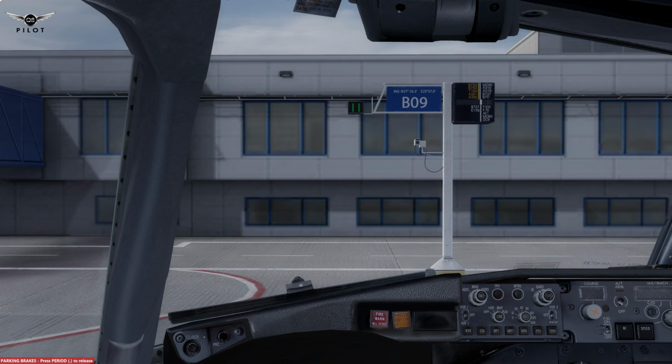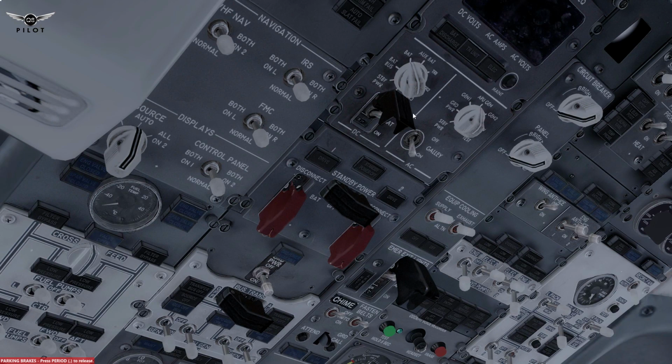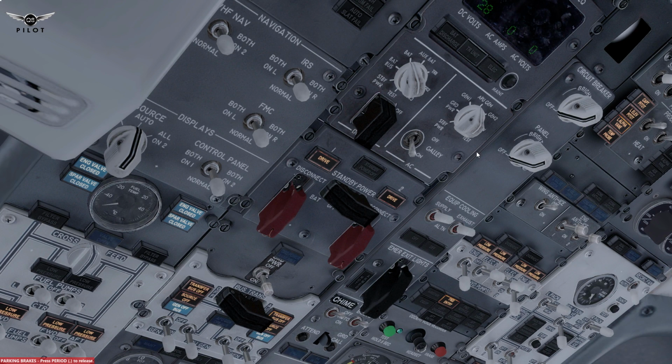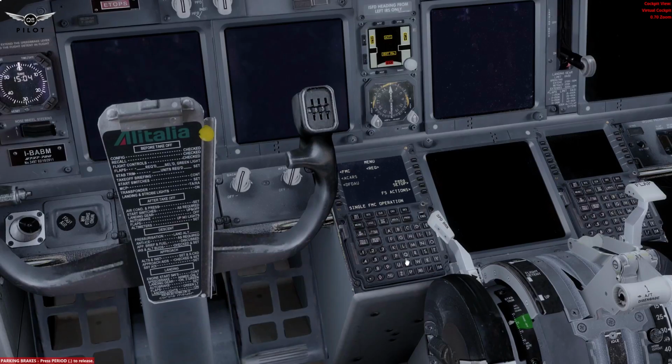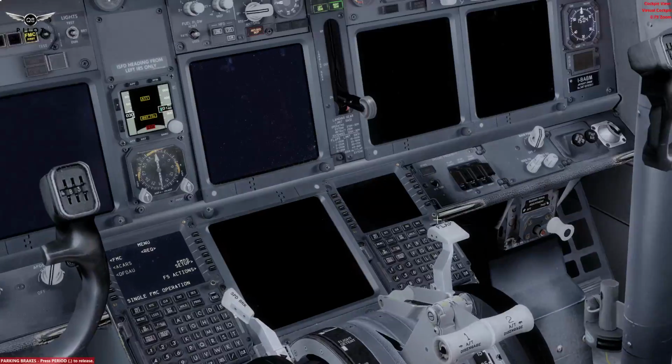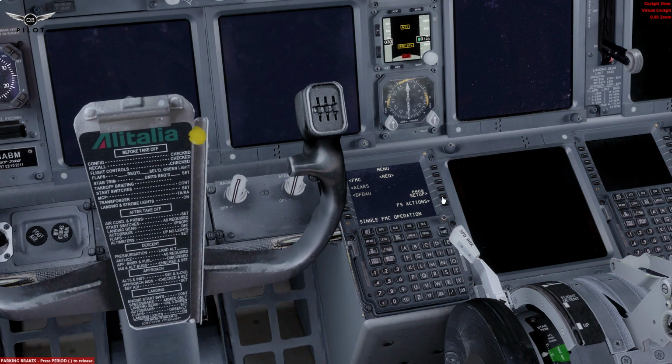Alright, so we are at stand Bravo 09 at Athens, and let's go ahead and prepare the aircraft for our departure. So the battery is on, emergency light is armed, left forward fuel pump is on, and let's start the APU. And in the meantime we can configure a few things here as well. Let's set the parking brake, and let's head over here to the FMC and fuel. So today we're going to need 17,000 pounds of fuel for our trip, and that's done.